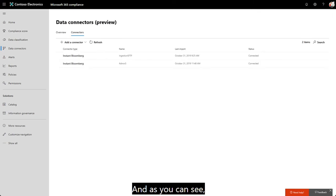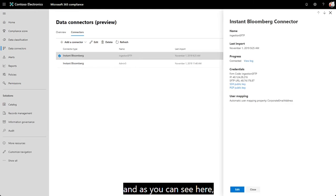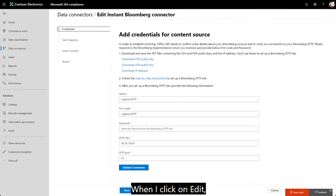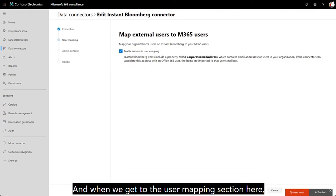And as you can see, I have a connection already set up to save time. So let me quickly walk you through it. And let's click on Instant Bloomberg. And as you can see here, the connector's configuration information is supplied natively inside Microsoft 365. And this makes it really easy to work with. When I click on Edit, I'll see the configuration options provided for me with lots of assistance along the way. And when we get to the user mapping section here, what we're doing is actually mapping your Bloomberg ID directly to your Microsoft 365 account.